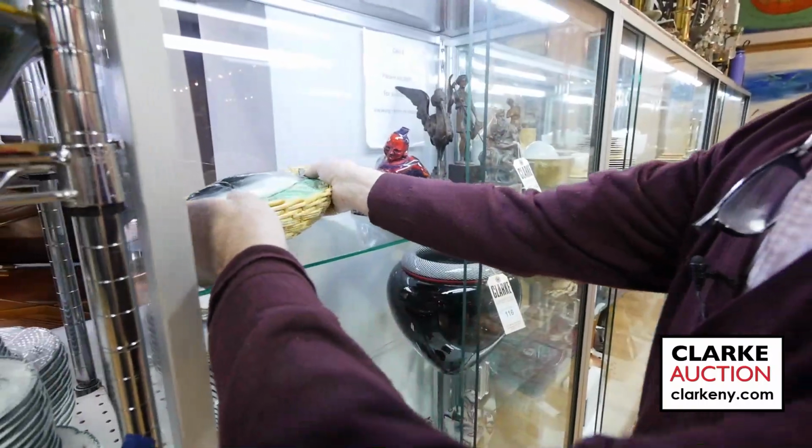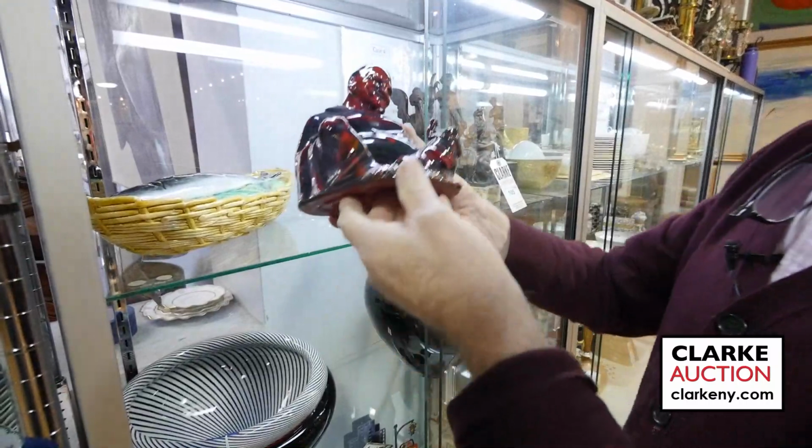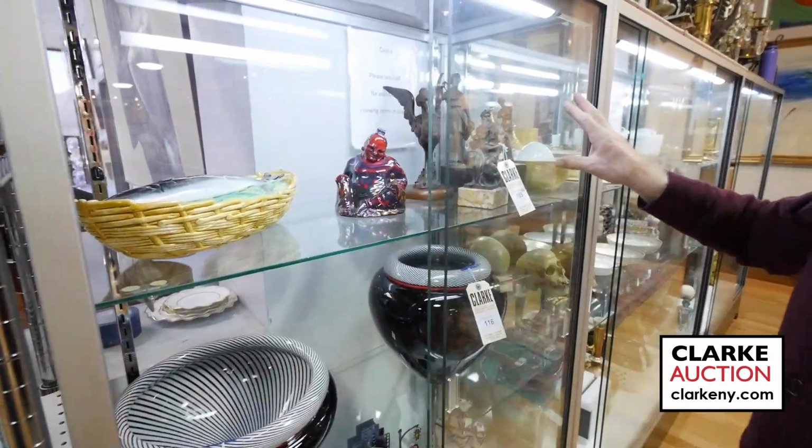Nice fishbowl. Here we had in the last sale, we had a piece of Dalton that was flambé that did very well. This is a Buddha, so hopefully it'll do well. Here's a nice little selection. 4 bronzes, 1 lot.